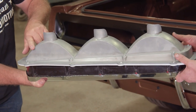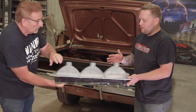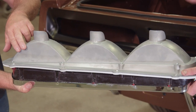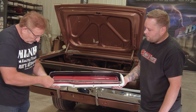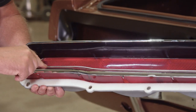reconditioned original. So what are you doing on these? You're water blasting these? So a lot of steps. I'll sandblast it on a really, really low setting with that new blaster that we got. I'll take some Scotch-Brite and then some polish on the Scotch-Brite. And then you just leave it natural. Leave it natural. And these are brand new reproduction bezels we're getting from Classic Industries that go on there. But these are original taillights, aren't they? Yeah, the lenses are originals themselves. They cleaned up really nice.